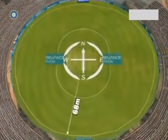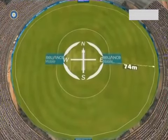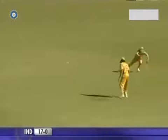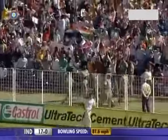Take a look at the dimensions of the ground, it's about 68 meters. They're all about the same, about 75 yards longer on one side. That's 75 meters. So when you come onto this side, it goes to about 68, 69. That's well played, and that's through as well. It's a fast outfield. There's no stopping that now. That's the end of the sixth over. It's 21 without loss.